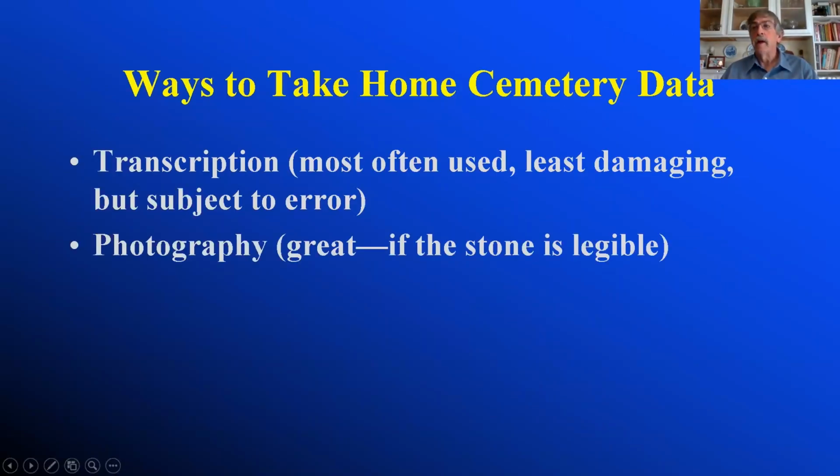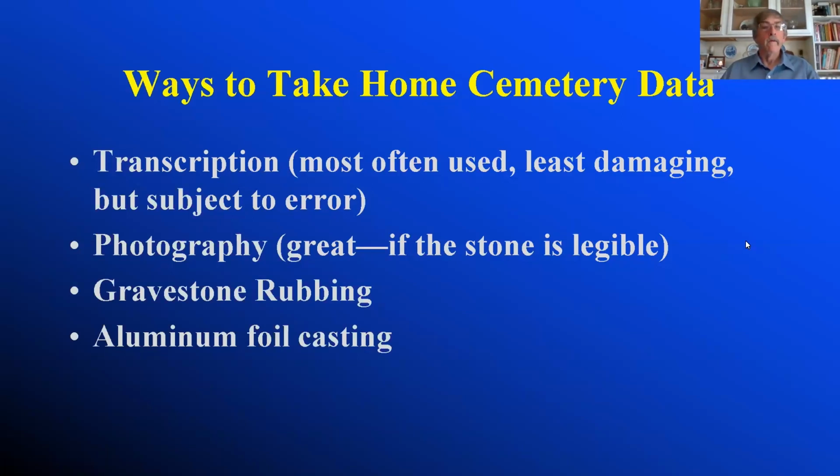Ways to take home cemetery data. First of all, the best probably is transcription and proofread it to make sure you copied things correctly. It's the least damaging. It's subject to error, but proofread it. Photography is great. The only problem is if I go out in the middle of the day and the sun is shining directly on a stone, I can't get a good photograph. You can't read as well. You need shadow over the face of the stone at an angle to read the best. You can do a gravestone rubbing if the stone is in good shape, or an aluminum foil casting, again, if it's in good shape.